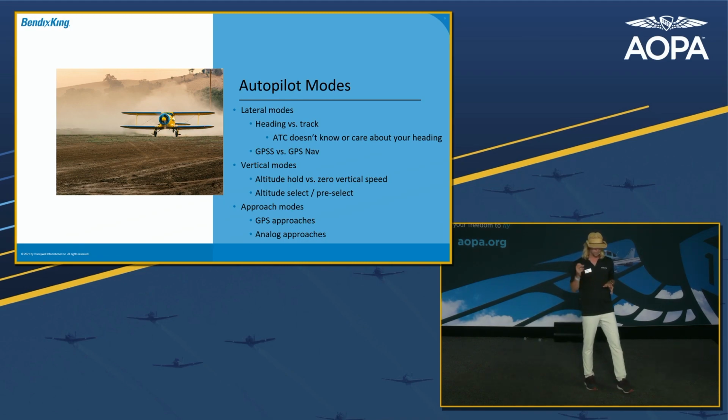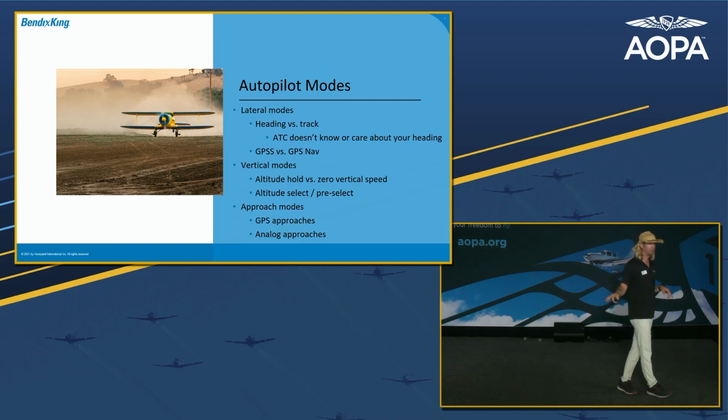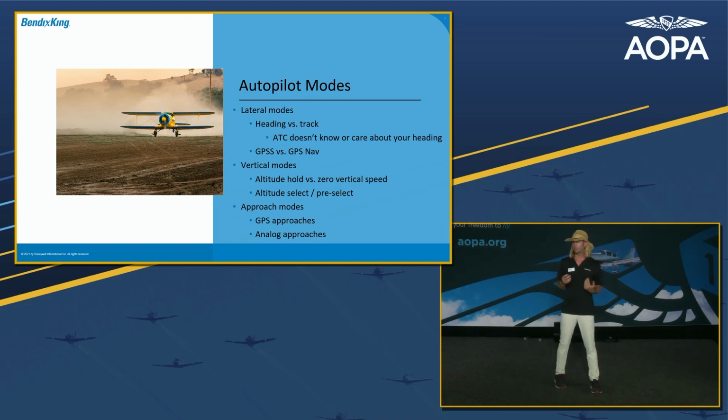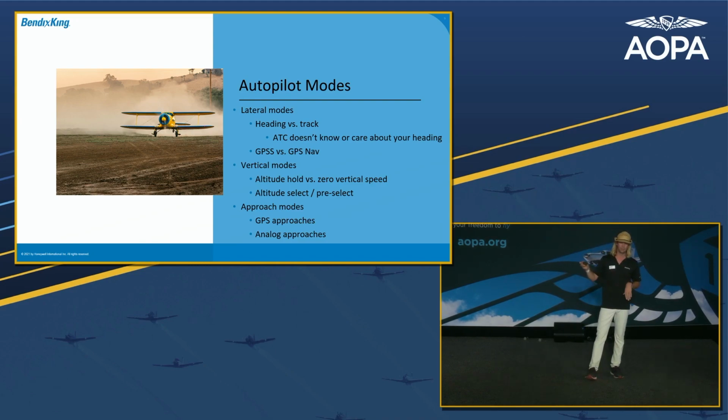Vertical modes. Altitude hold and 0 vertical speed are some of my favorite discussions to have with customers, because 0 vertical speed is really underused in the autopilot community. If you're a VFR pilot and it's very, very turbulent, use 0 vertical speed because it's going to give you a better ride. Get yourself a block altitude if you can, and use that 0 vertical speed to give you a more comfortable ride. Because in altitude hold, we've got an altitude we're going to hold.